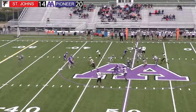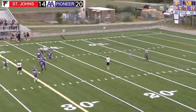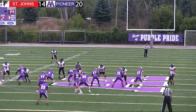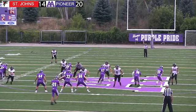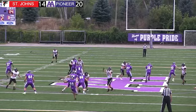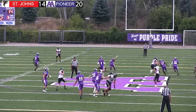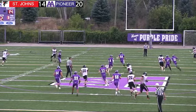Anderson gets the snap, good protection, kicks it away. Slow end-over-end kick as that is caught by Miller right at the 25-yard line. Or no, excuse me. That was caught by, that's Kinney, excuse me. So Kinney caught it at the 25-yard line out by the numbers. Lots of people around him. Good concentration to grab that one. 7:27 left to go here in the second quarter.